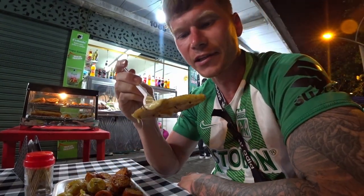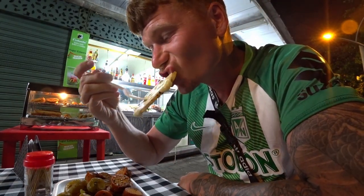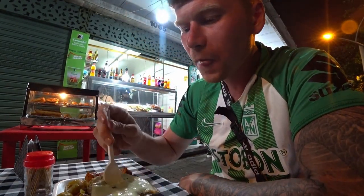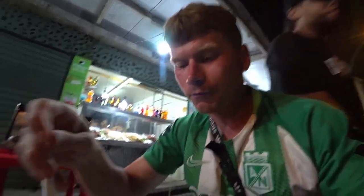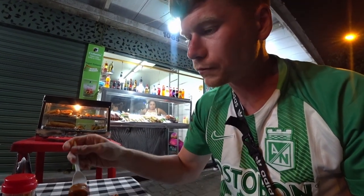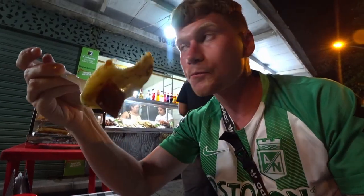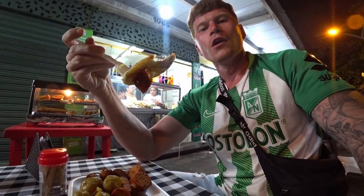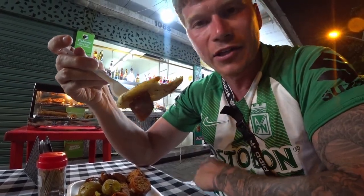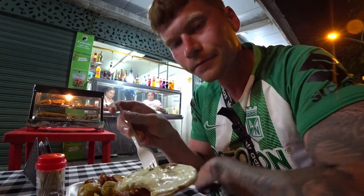All right, last but not least, let's try the arepa. Wow. I've never had a crispy arepa. The arepa is actually crunchy, like crispy, you know? It's not soft like normal arepas. It's crispy. Nice. And it's got cheese on top, as you guys can see. Really, really good.